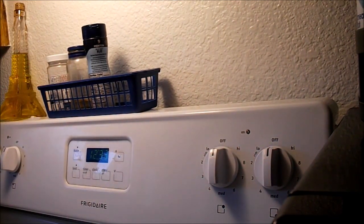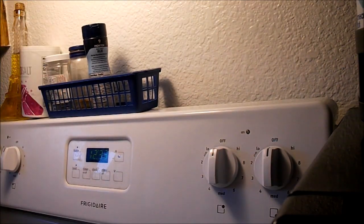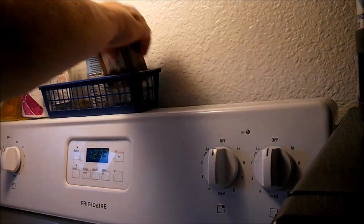Now I'm putting the things back on the stove top. That's easy for me to reach. Just grab it when I need it.